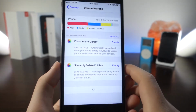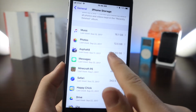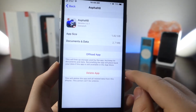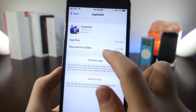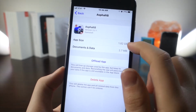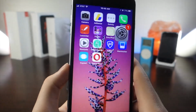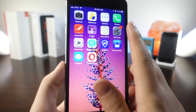Luckily it came out a week ago, but what you can do is you can go ahead and delete any app you want, but if you tap on offload app, it'll save all the data. So the data is only 2.7 megabytes, but the app is 1 gigabyte. So if you tap on offload app, it will remove the game or app from your phone, but all the data will be saved, so that way when you reinstall it, it's all saved as if nothing's happened, which is really cool.